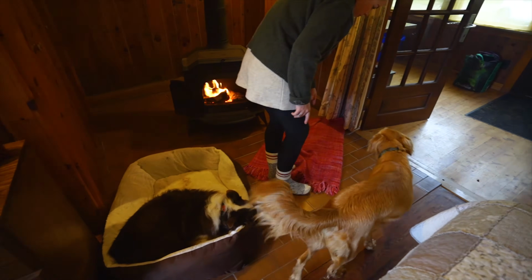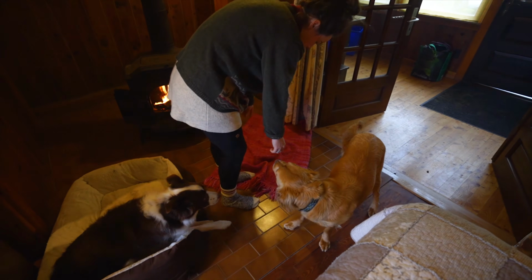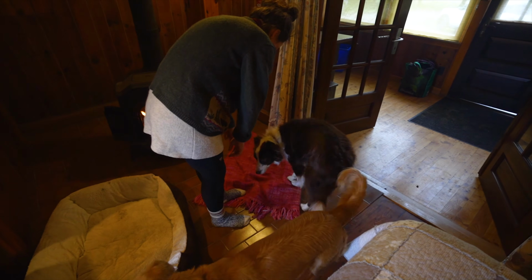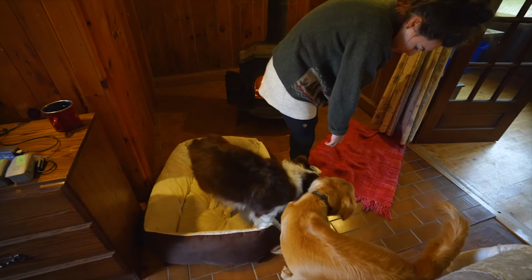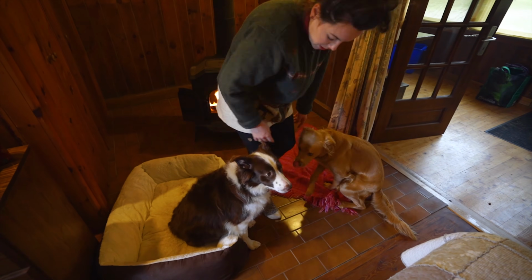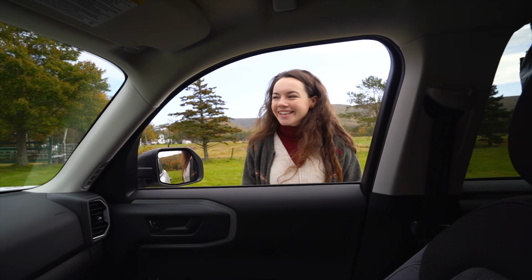Working with the doggos. Go lie down, Toby. Come here. Do you want? Oh no, Indy wants to lie there now. Switch it up. No? No, that's Indy's bed. Come on, Toby. Right here. Sit. Indy, lie down.